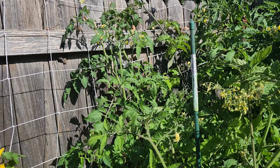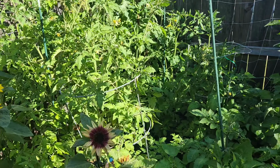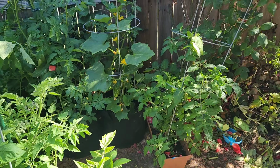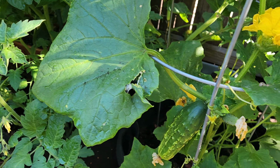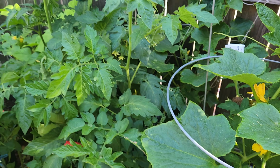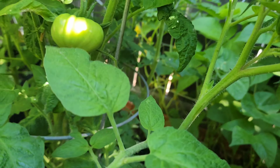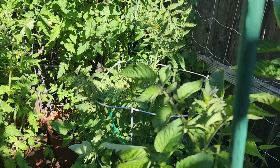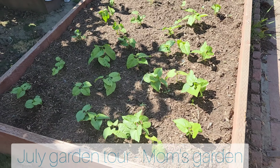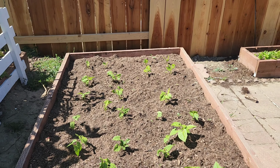I have quite a lot of... My tomatoes are just tall. And I have some really good fruit coming. I have a big, big cucumber. I have more cucumbers. The white cucumbers are coming. And these I'm so excited about. Look at that. That's growing. And I'm getting more. And just a lot of tomatoes. But the thing is starting to... I think I still have to start watering.